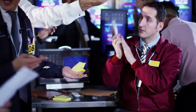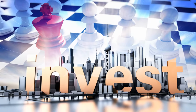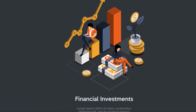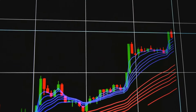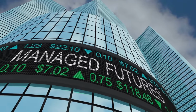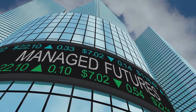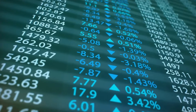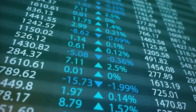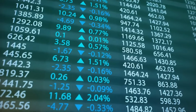Let's dive into the world of mutual funds. Imagine a group of people pooling their money together to invest in a diversified portfolio of stocks, bonds, or other assets. That's the basic idea behind mutual funds. They allow investors to access a professionally managed portfolio without having to buy and manage individual securities themselves. When you invest in a mutual fund, you're buying shares of the fund, and the fund's manager uses the pooled money to buy a basket of assets based on the fund's investment objective.